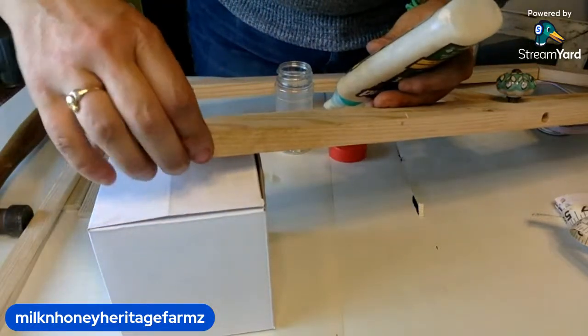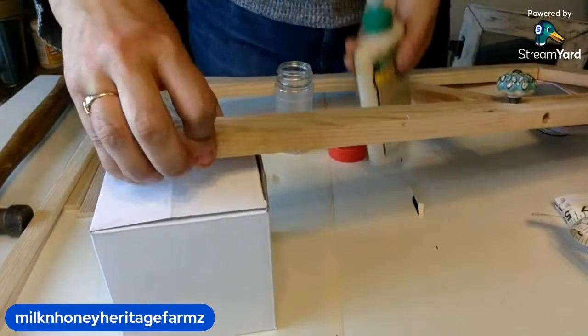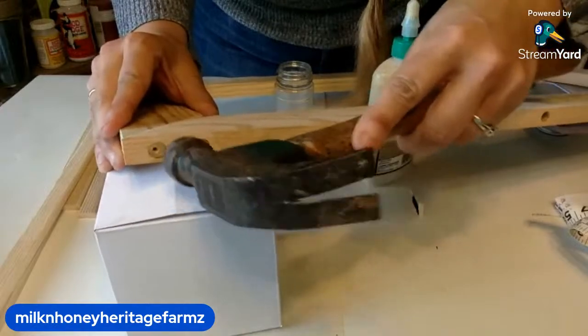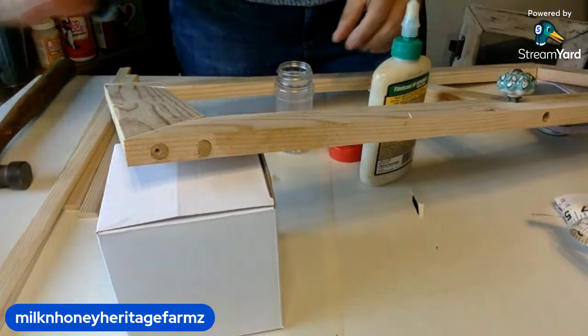Have you guys built anything or put anything together? You know how sometimes you buy something at a store and you have to put it all together, and they have those instructions and like 50 million directions and you're like, oh my gosh, what is this?